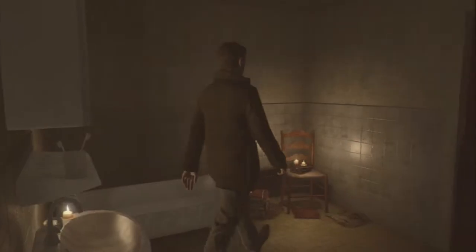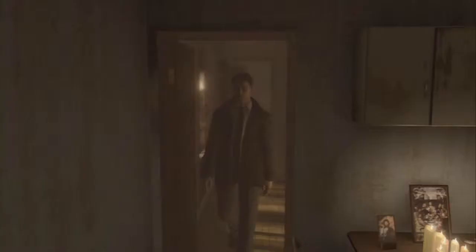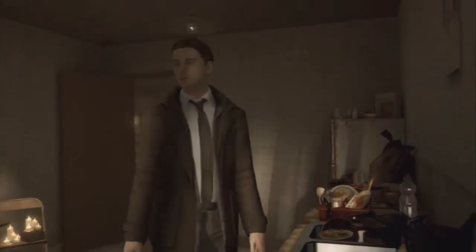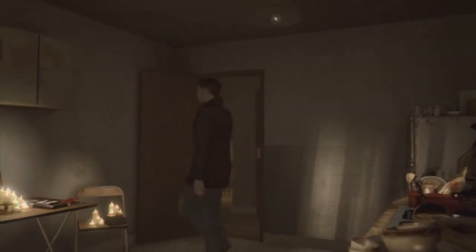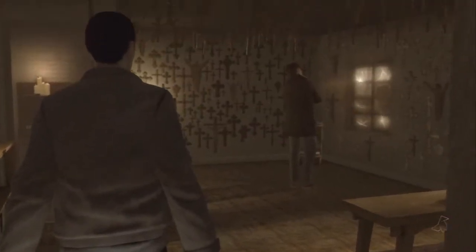Vitamin tablets. This place is just gonna set on fire with all these candles. Actually on a wooden chair. Yeah, this is a house fire waiting to happen. Ooh. Yep, that's what happens if you just leave dishes in the sink. They don't get magically cleaned. Back here again. Oh shit. Uh-oh.